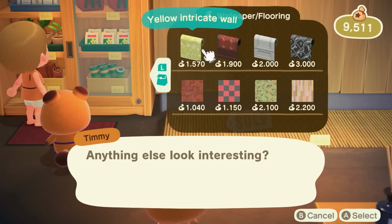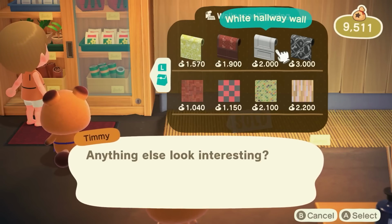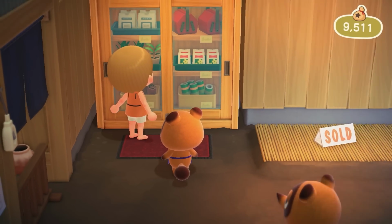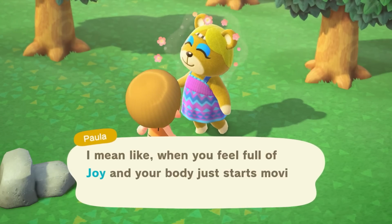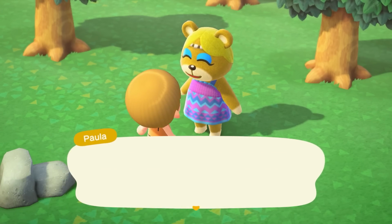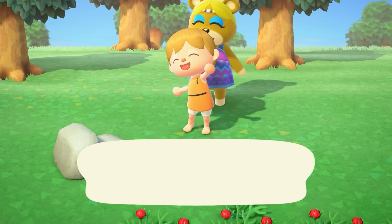It's also just occurred to me that all of these cool wallpapers and floors, I'm not entitled to. There are craftable wallpapers and floors, and we're going to have to collect them if we want our house to look any different than it does now. Paul is teaching me reactions for the first time. I'm learning joy. I think this comes with a handful, right? That's awesome. Okay, cool. Yeah, I haven't unlocked any reactions yet, which is excellent.